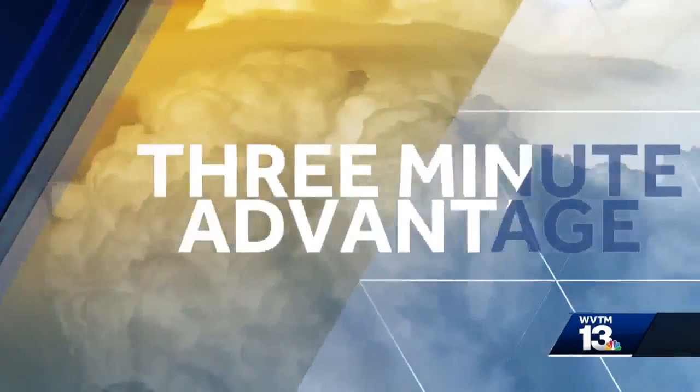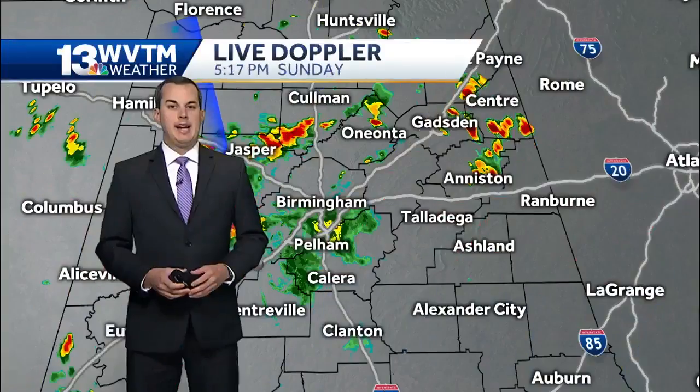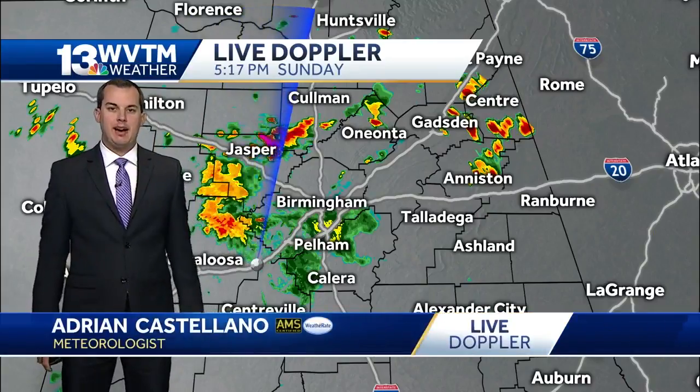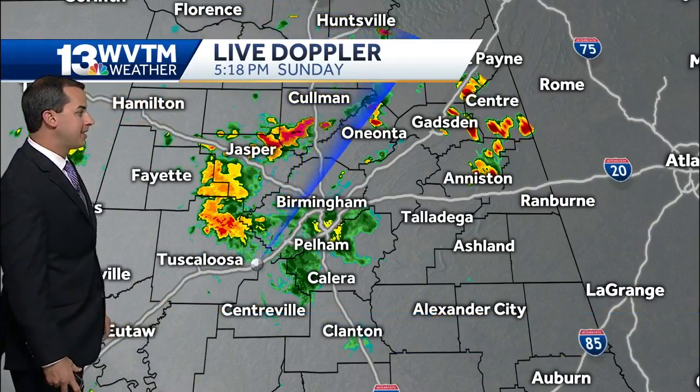Of Live Radar, your 3-minute advantage, so you'll know first. This is WVTM 13 Live Doppler. It's our most powerful tool on a day like today, a summer-like day where these thunderstorms blossom during the afternoon. The WVTM 13 Live Doppler tracks them in real time every single step of the way.